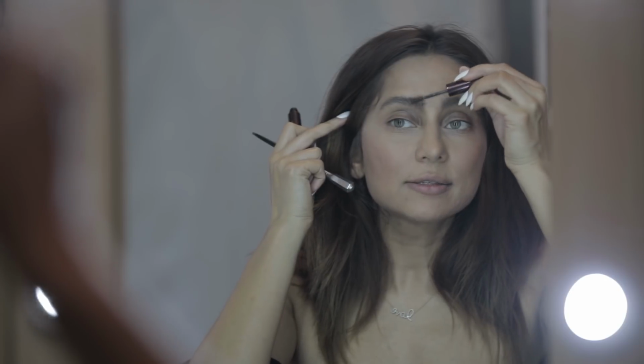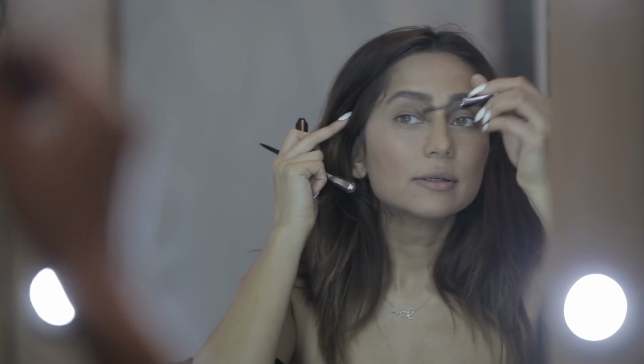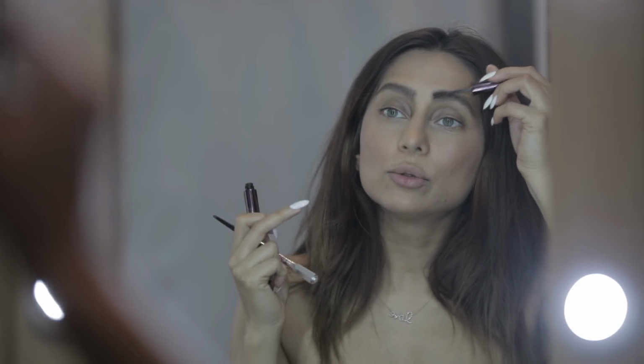So I'd start from the bottom, fill in the gaps in the corners, and make the arch more defined, which Hourglass I've run out of, so that's why I'm using Benefit. You use this brush to just add to the thickness, and it looks really cool.